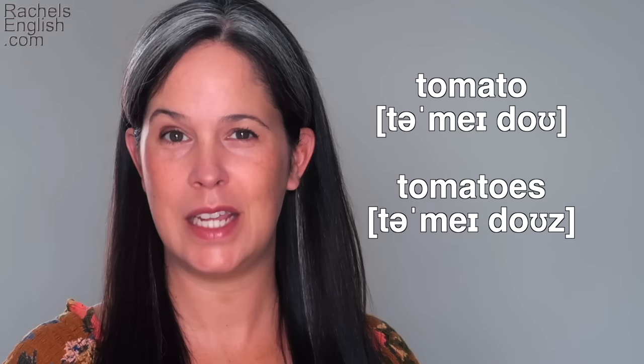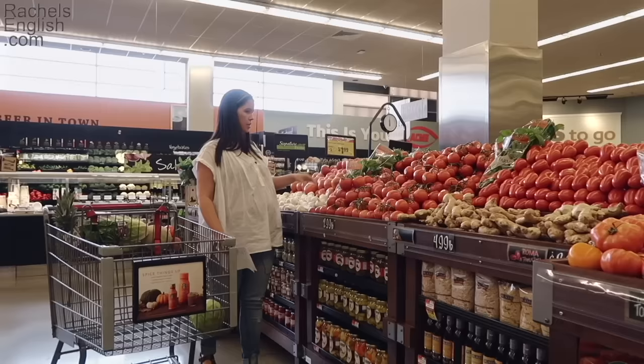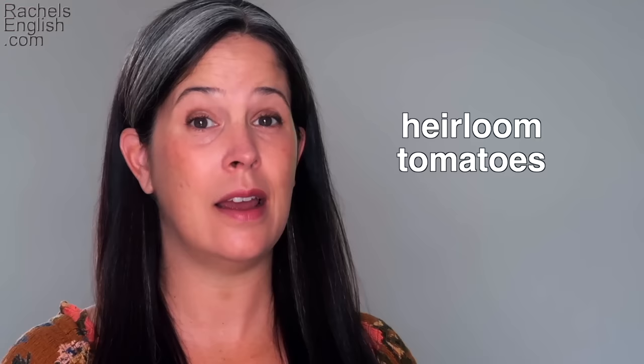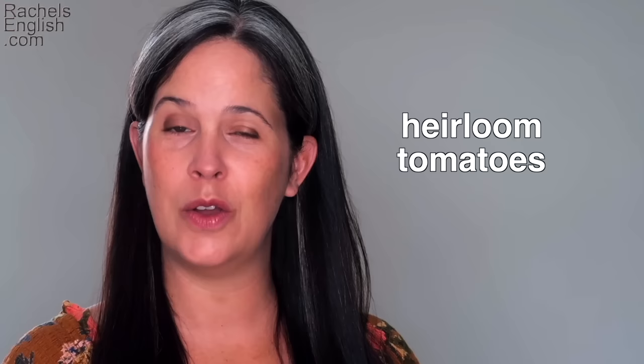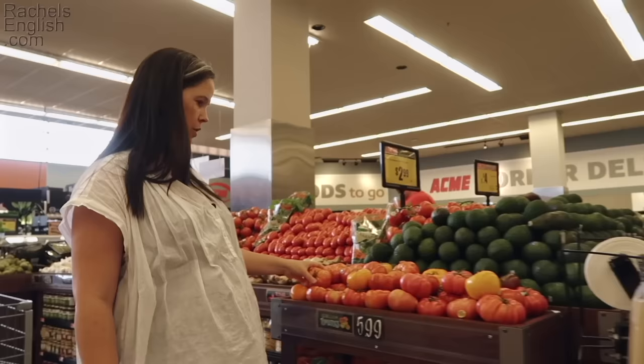Tomato. Tomatoes. You also heard the phrase tomatoes on the vine, which is just what it sounds like, a set of tomatoes still attached to the vine. Tomatoes on the vine. Those look nice. Also, I said heirloom tomatoes. Those are tomatoes grown from heirloom seeds. Notice that the H is silent in that word. Heirloom. Say that with me. Heirloom. These might be heirloom tomatoes. They are. Those look so nice. Slice that on a sandwich.